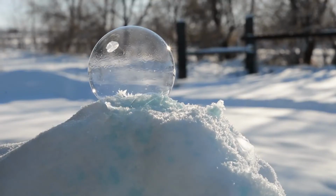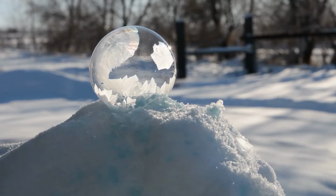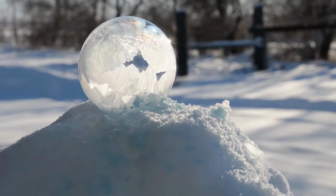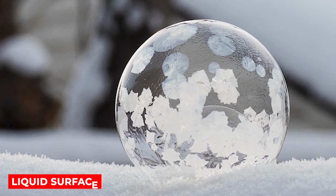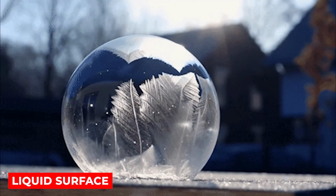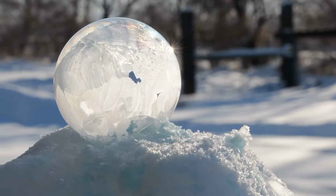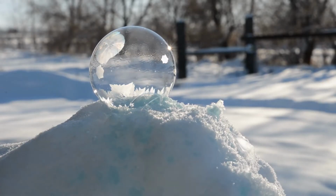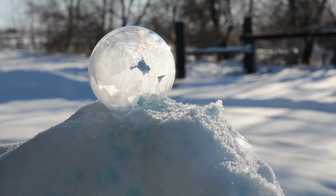When a bubble falls on a cold surface in a freezing setting, the bottom of the bubble is the first thing to freeze. As the freeze front expands, latent heat is released into the bubble's neighboring liquid surface. This marginally warms the water at the edge of the freeze front, causing it to flow towards the bubble's tip. The water flow becomes stronger as more latent heat is released.